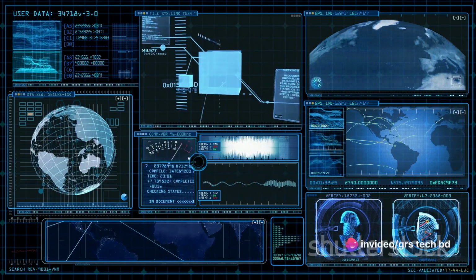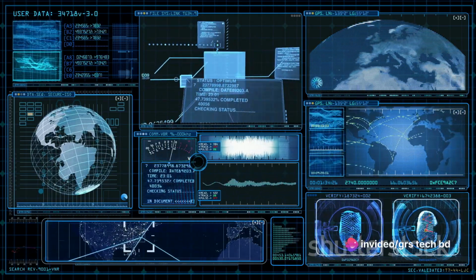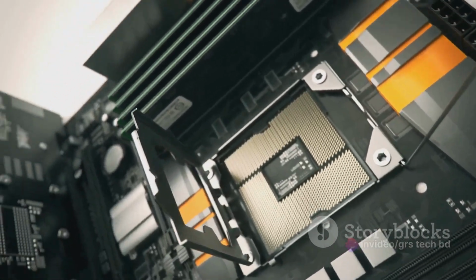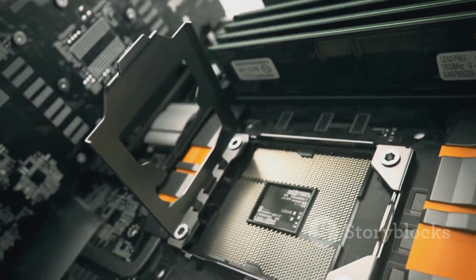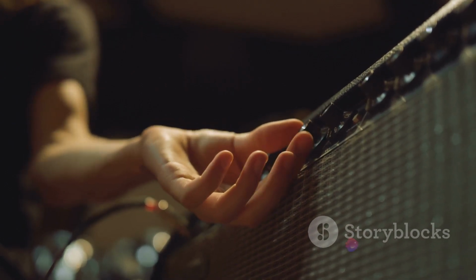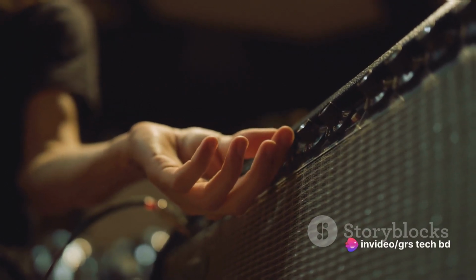It also provides a configuration interface known as the BIOS Setup Utility, or BIOS settings. This is where users can configure various hardware settings like the boot order or system date and time. It's akin to adjusting the pitch or volume of an instrument to achieve the perfect sound.